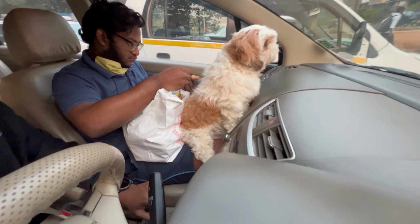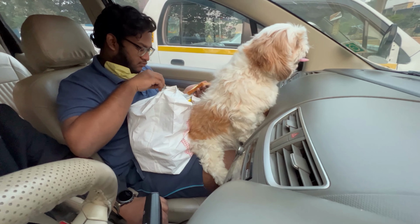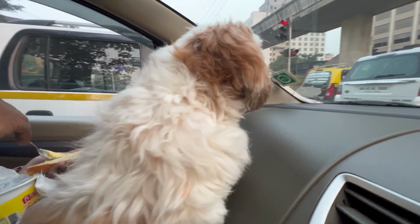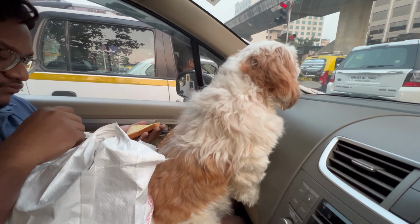And look at this little boy. Odi, say hi. Odi is actually sitting, look at this position. Look, Odi? Hi. What is this position of sitting? You know, Odi makes himself comfortable wherever he is. And Odi is not a dog. He's just like a cat.